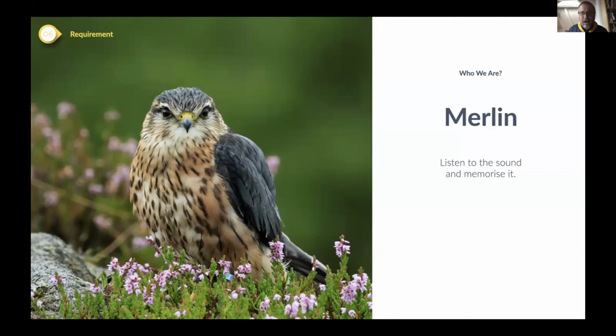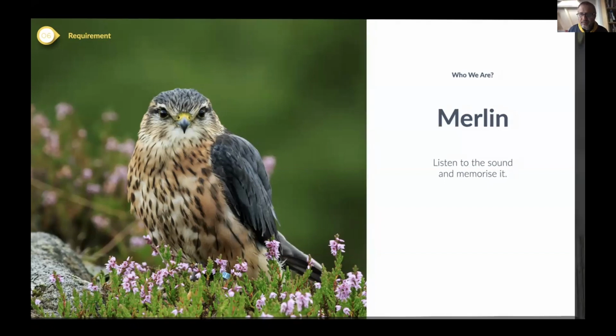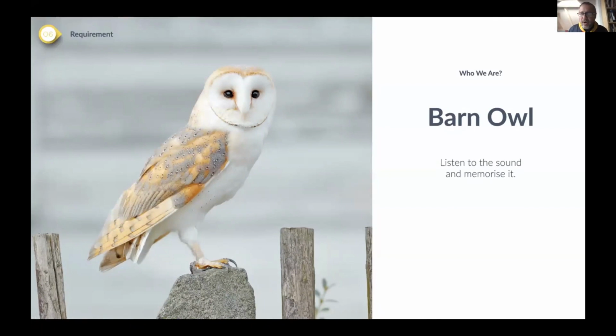Okay, this was the merlin. So we have listened to the mallard, we have listened to the merlin. Now we're going to the barn owl. Be careful with this one. It's not a nice noise, but anyway, try to memorize it.